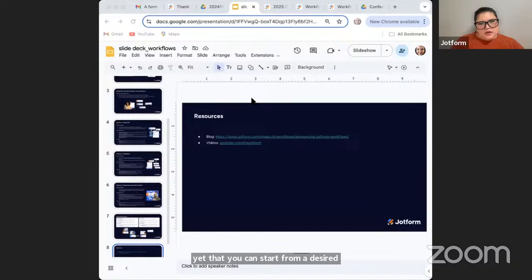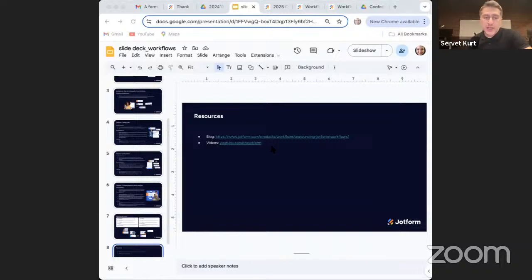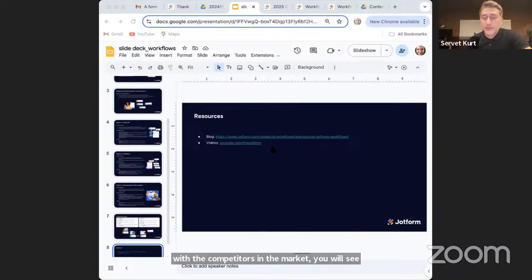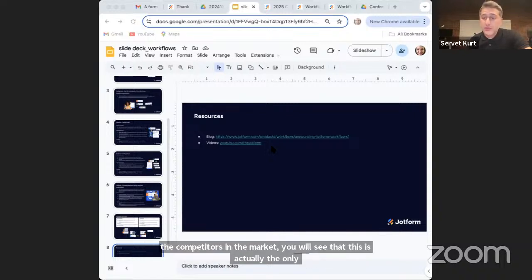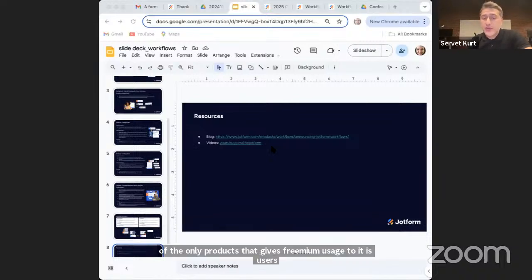All right, thank you. Are there any limits on how many workflows you can create and how many steps can be in a workflow? You can create unlimited workflows. We don't have any limitations on that. When you compare our workflow product with the competitors in the market, you will see that this is one of the only products that gives freemium usage to its users, and you can create unlimited workflows.